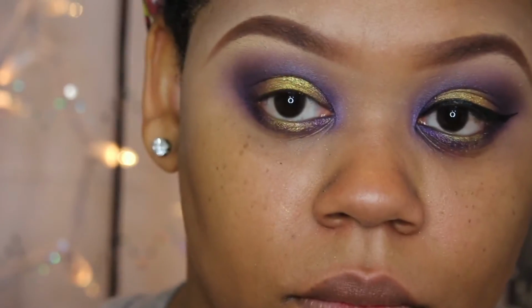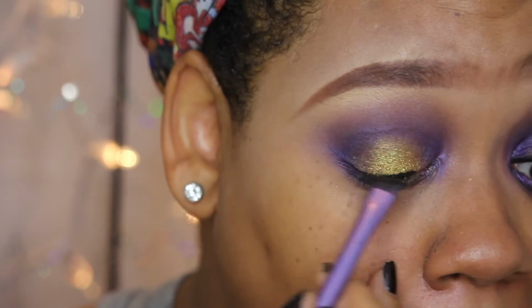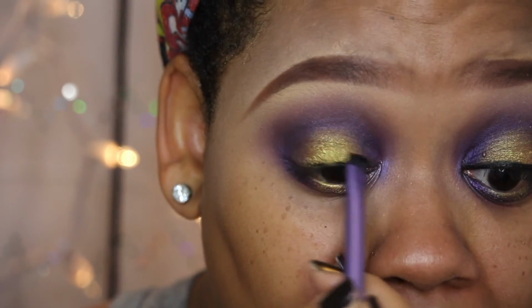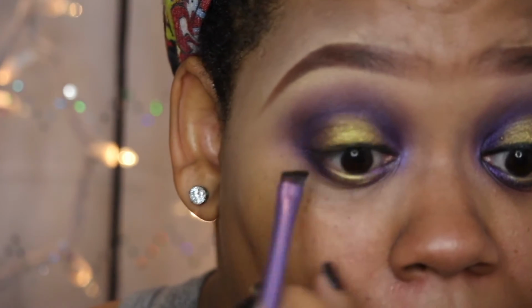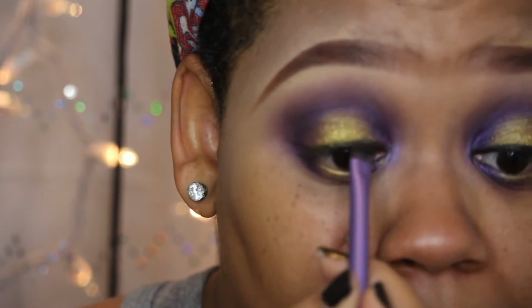Okay, blurry, blurry. Bam, there I am, back in focus. I don't know what's going on. Right here I have my, I think that is my Wet n Wild gel liner that I'm applying on the top lid. I placed it on, but it wasn't giving me enough, or it wasn't black enough for me. So I did go back. You're going to see me do it in a second.